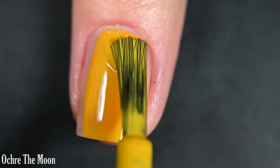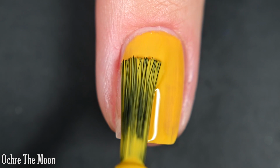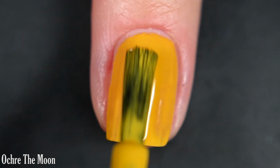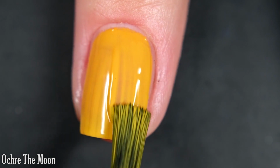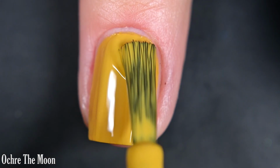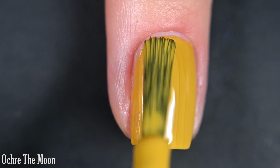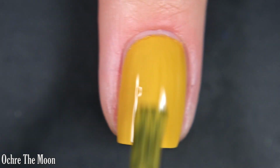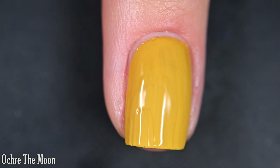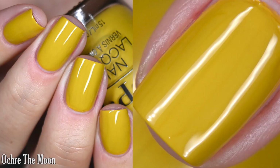This one I was the most excited for in the collection, and possibly the most let down. For some reason, mine kept having these streaky patches as if it weren't fully mixed up, so I refilmed this a few times and shook the bottle, and it just didn't get any better. So I did do two coats. I still had these weird uneven lines, as you might be able to see. They were there.